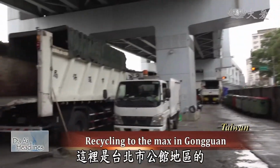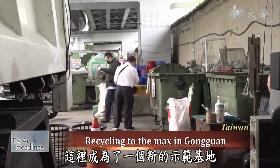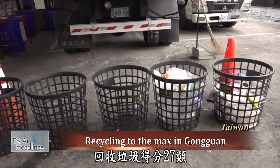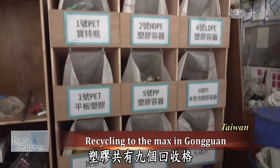This is Taipei City's recycling branch in Gongguan District, and in May of this year, a new standard for separating recyclables began. In total, there are 27 categories, with 9 of them dedicated to plastic products.